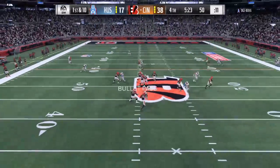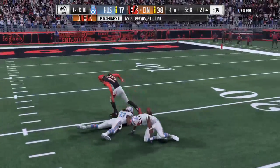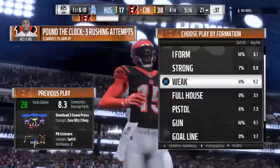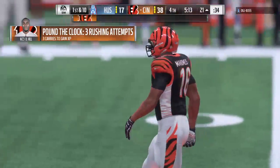From midfield, here's Mahomes. Over the middle, complete. That's Ross. And he'll get this one down near the 20-yard line. A really good pickup of 28 yards.